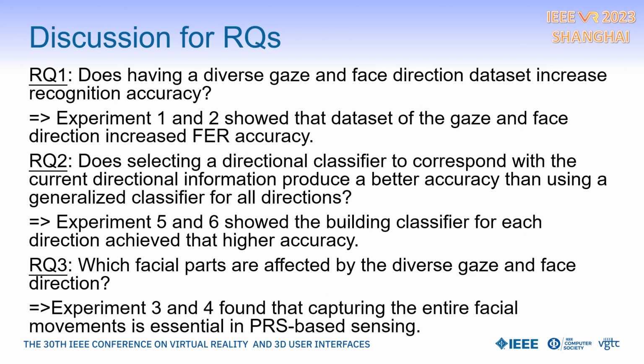In terms of RQ3, experiments 3 and 4 found that gaze direction affected the upper facial part and face direction affected the lower facial part. Therefore, in PRS-based facial sensing, it is important to capture the entire facial movements.